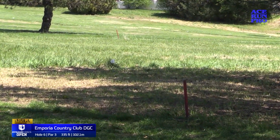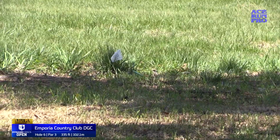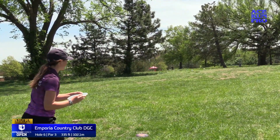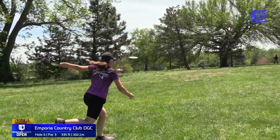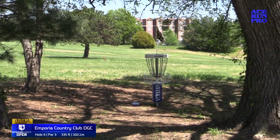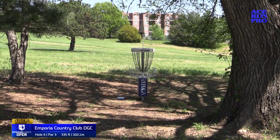Wow. Oh, yeah, that's out of bounds. Oh, it's inbounds. Hey! Nice. Yeah, so you really need to be pinpoint accurate with your distance on this one. That was a great shot. Got a little help from the tree.